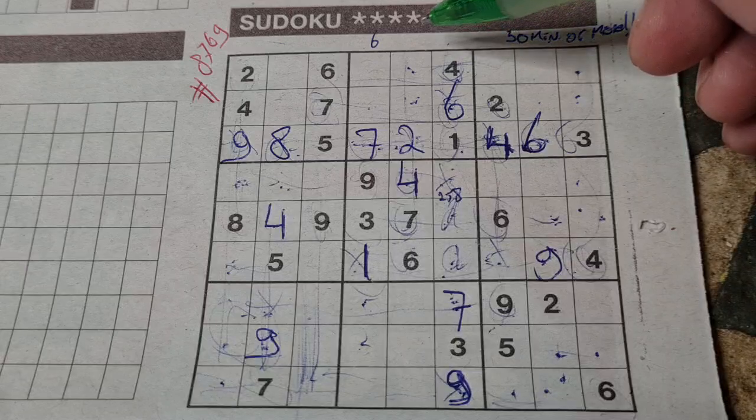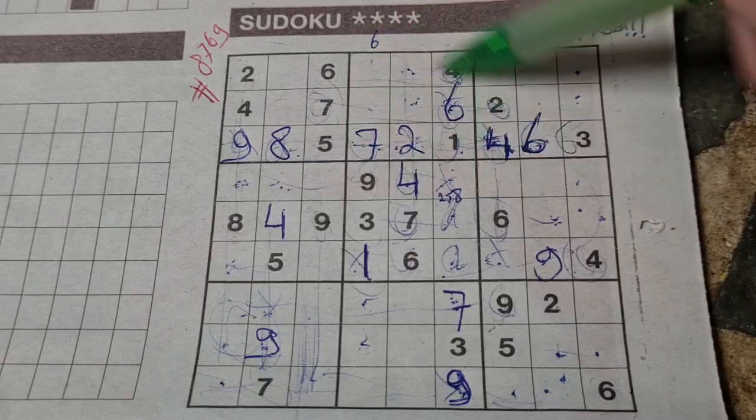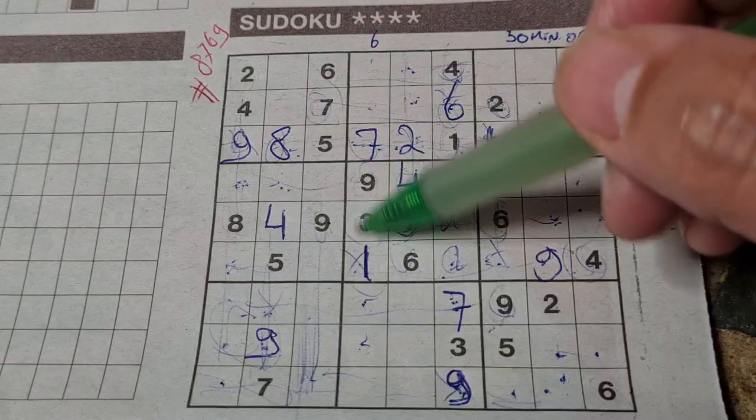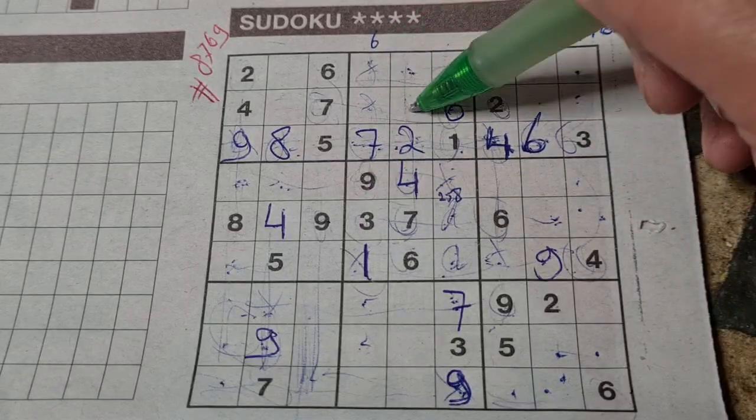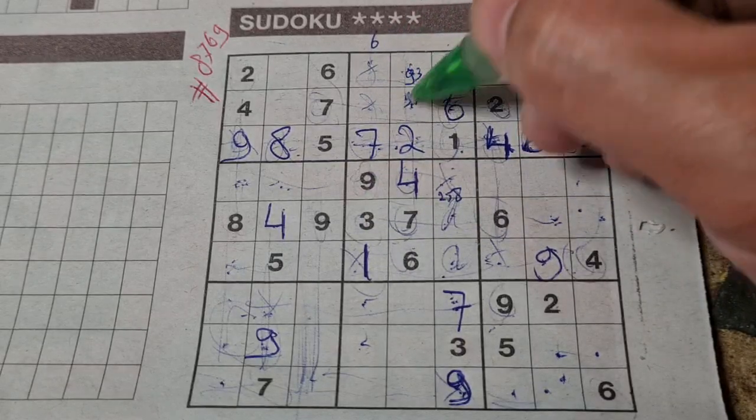Thinking. 9 and 3. 4 missing numbers in this big square. 2 of those missing numbers are the 9 and the 3. We have a 9 and 3 in this column, so no 9 and 3 in these two boxes. 9 and 3 go in those two boxes as a pair.